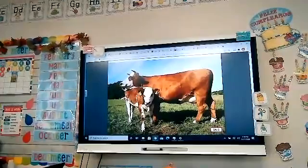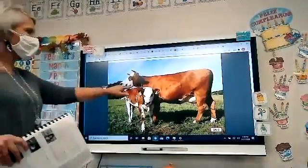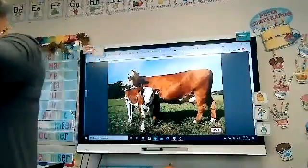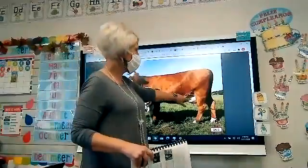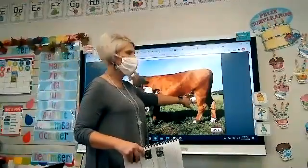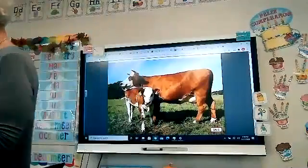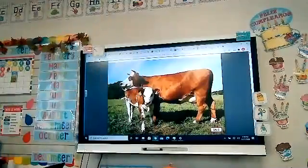If you look closely at the cow in this picture, you will notice a large pouch on her belly near her hind legs. So, do you see this pouch right here? Yeah. Okay. No. You don't see that little pouch right there? The little whitish pink pouch right there? I see it. It's hard to see. Because you're turning your blind eye.